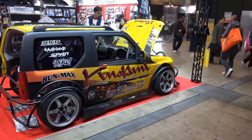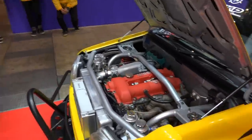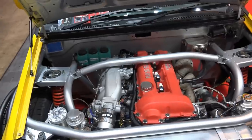Drift Jimny. I gotta go and find Shane. Suzuki Jimny, 400 horsepower. 400? Yeah, pretty much. It has a turbo, so it should be about 400 or something. About 400 horsepower, 1.3 bar. And apparently he said I can drive this when it's done. Why not?